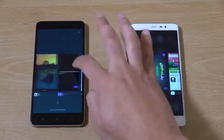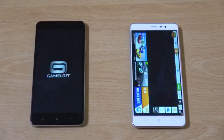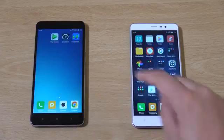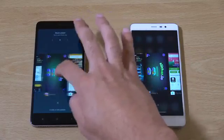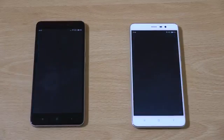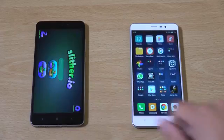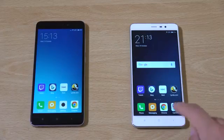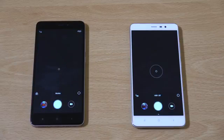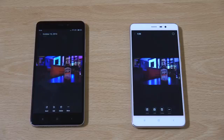Do they keep the games in memory? Let's have a look. So Redmi Note 3 does, Redmi Note 4 can't. So I think this is what you're going to have to deal with on the Redmi phones. Sometimes the software is pretty weird. You've got all the spec in the world, but I don't know how Xiaomi is going to justify the price of the Mi Note 2, which is going to be more expensive than most phones, if they can't get the software quite as polished as other manufacturers.